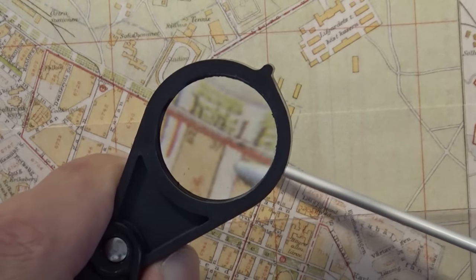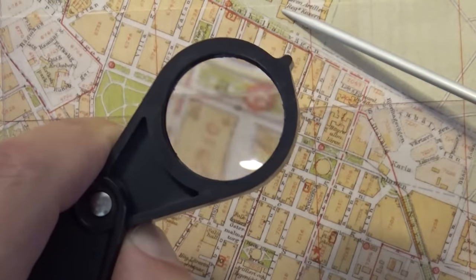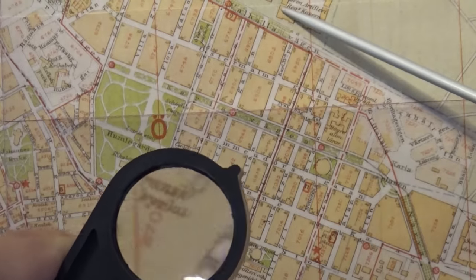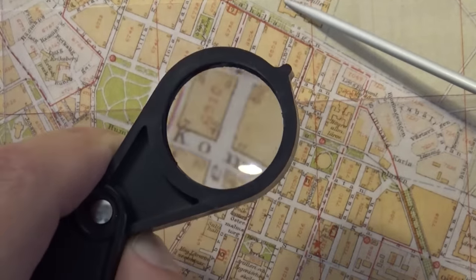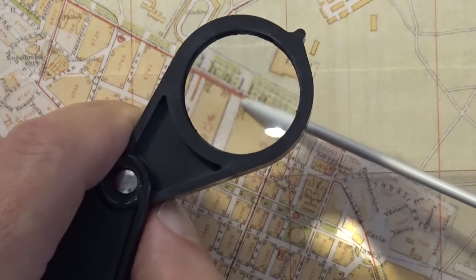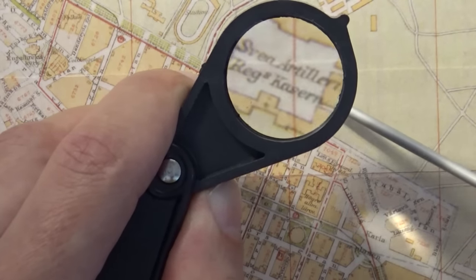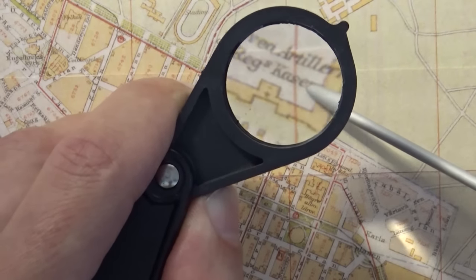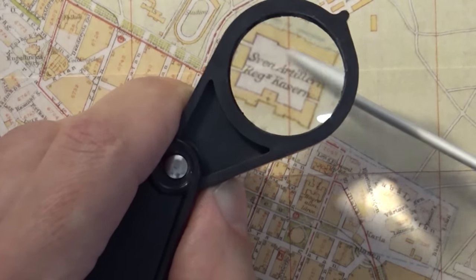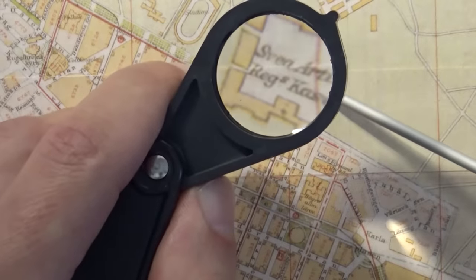And here I believe must be a stop by this one called Grev Ture. Long name. Here also you can see Swedish artillery regiments barracks. So here were some military buildings for the Swedish armed forces.